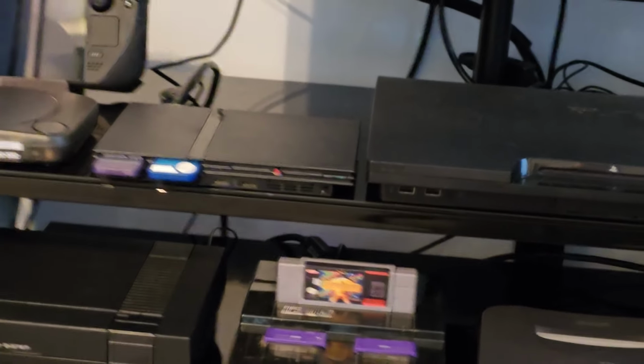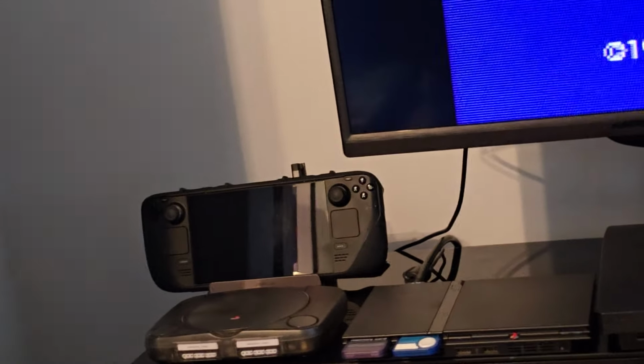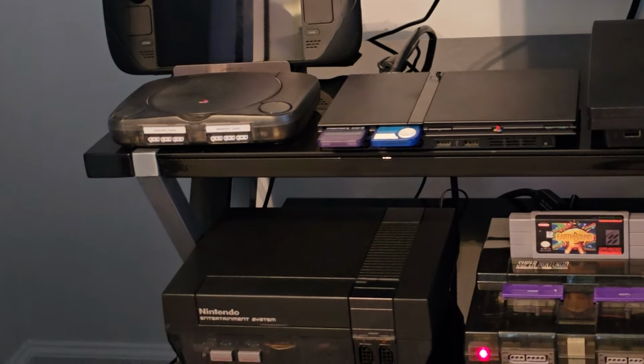You're not going to believe this, but the game that I loved oh so much was Bomberman R. Super Bomberman R. That's the game that I spent the first week on the Switch playing. And I still think it's a great game.